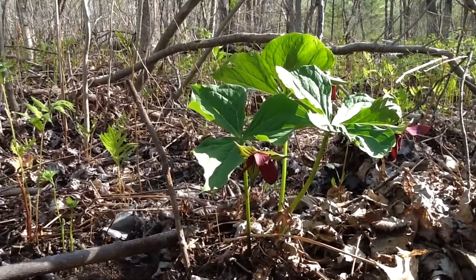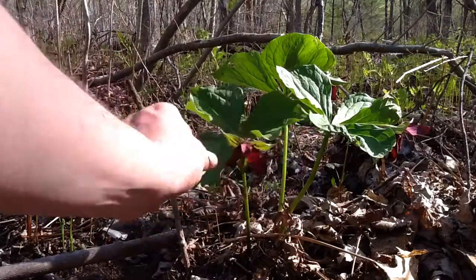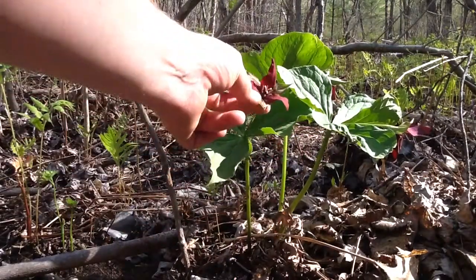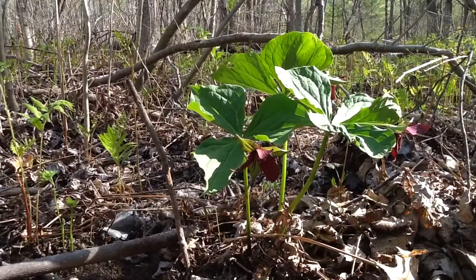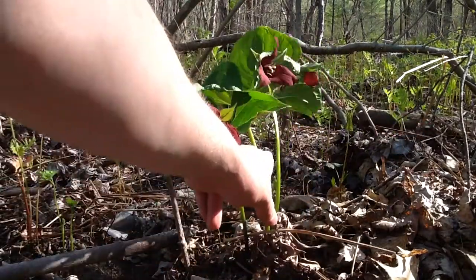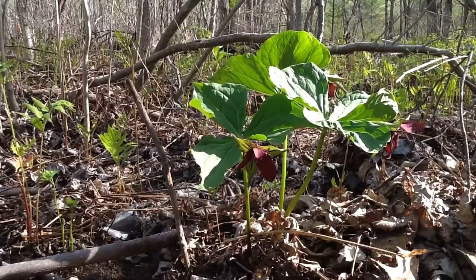Alright, here we are right here. As you can see, they have a group of 3 leaves, group of 3 sepals, and a group of 3 petals. These are the maroonish purple. These are the Trillium Erectum, and you see they come in a group. There's usually a group of 3. Sometimes they'll be standing there one at a time.